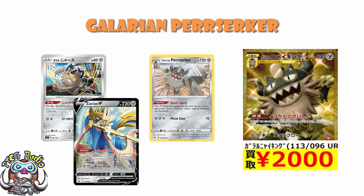Berserker's ability lets all of your metal Pokemon do an extra 20 damage. It doesn't see play at the moment, and it didn't in Japan before the new Meowth, purely because it was just too awkward to get into play. Now, however, yeah, it's a lot better.